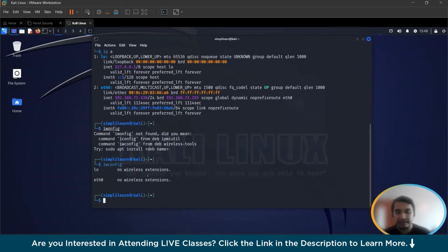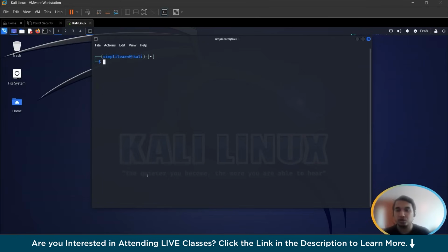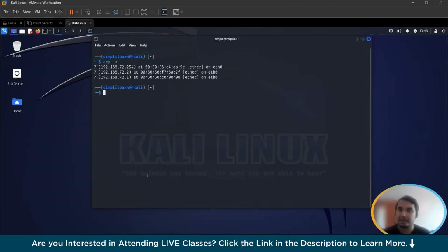Coming to different IP addresses, a command that you should know is arp. If you're not familiar with ARP, that is the address resolution protocol. I think ip n will also show the same information.